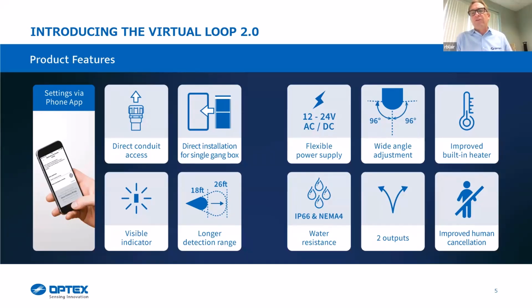Yeah, Rain-X definitely couldn't hurt, but since this is not an optical technology, it's a reflective technology, it's less affected by that. And the heater, as Zach said earlier, really keeps any moisture or condensation or anything from building up on the sensor itself.